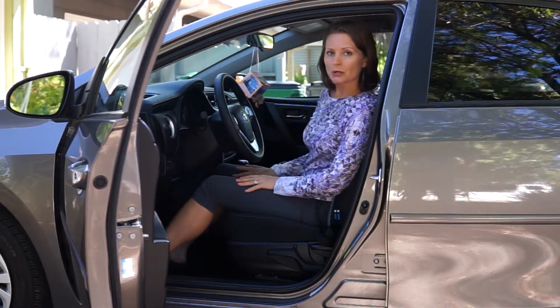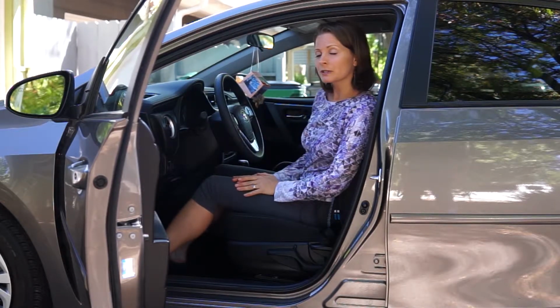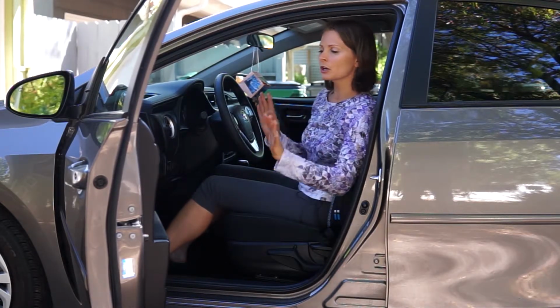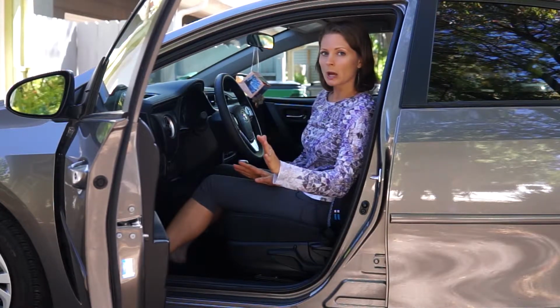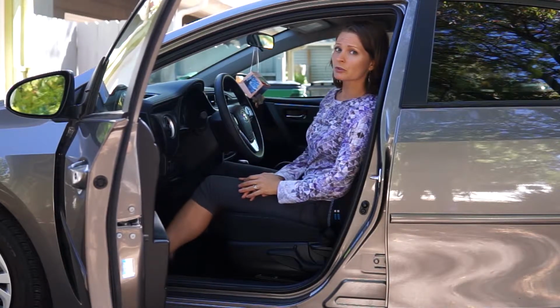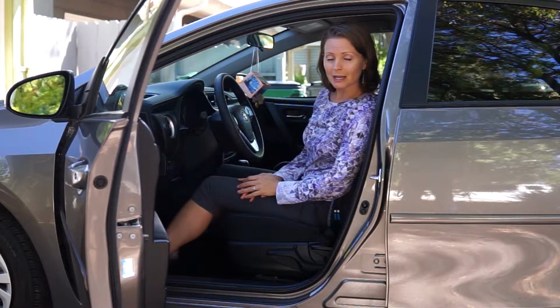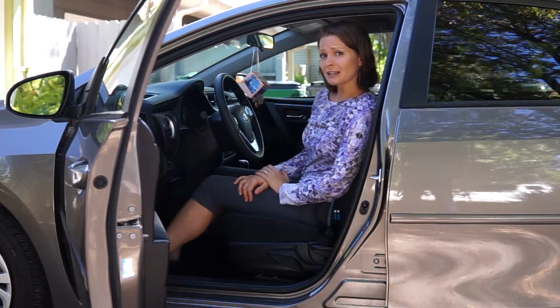Now, on a long trip, what you want to do is use cruise control. I've heard people say that they don't like cruise control for various reasons, but it's going to save your hips and your back a lot of aching if you don't have to do the back and forth so much asymmetrically, okay? And if you have adaptive cruise control, that's even better.